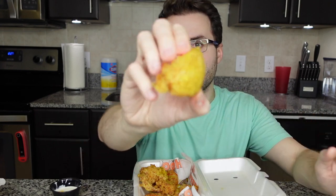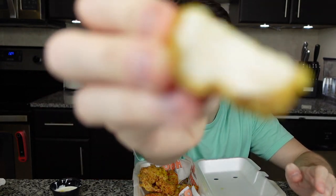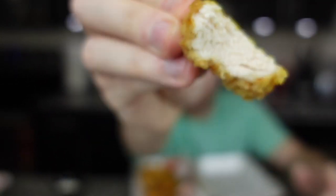Ooh! I have said this over and over, but most of the time, when I taste test wings, lemon pepper is, like, always my favorite. So let's see if it's my favorite today. This one has a lot of lemon pepper on it. Let's try it. Look at that texture, guys. That is legit just like a piece of chicken breast.